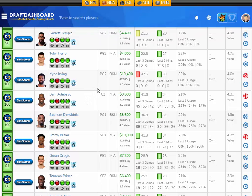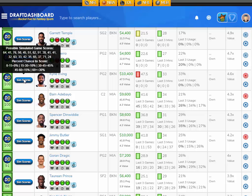So with those value plays out of the way, let's get into the studs. I like Kyrie Irving, projected at 47.5 fantasy points here tonight. That's 4.6 times value. He's 10,400 DraftKings salary. Let's take a look at his sim scores.